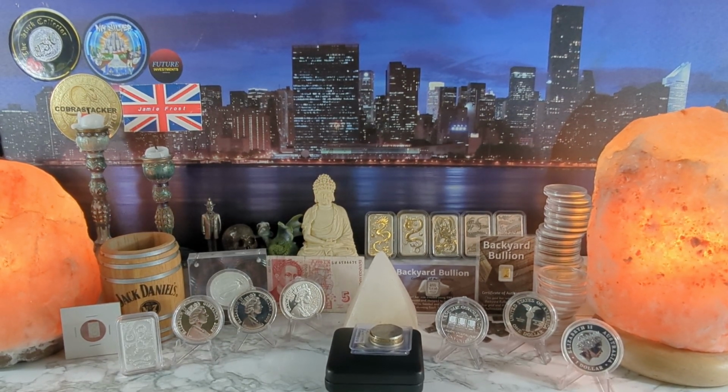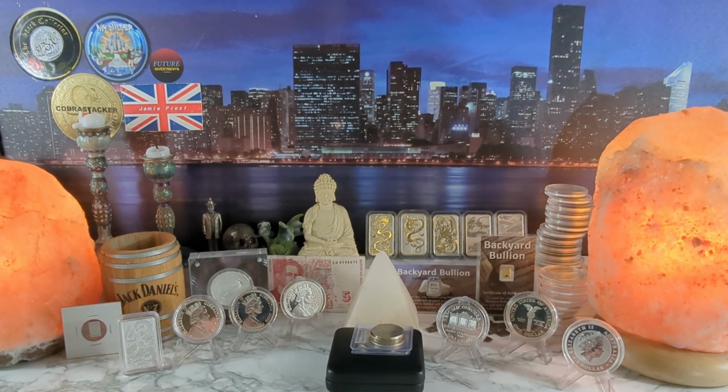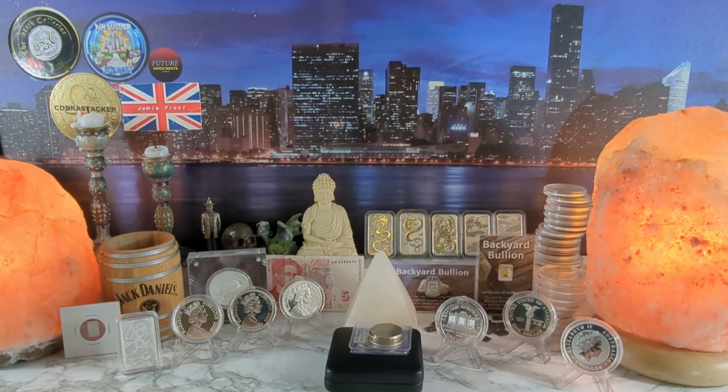So as I say, first of all, my opinion of the fair. Well, I want to say before anything else that this may be a little unfair, because I do have to take into account that there were train strikes on the day, which did ultimately affect the number of both buyers and sellers in attendance. So on a different day, it could have been a completely different experience. So I will have to take that into account.